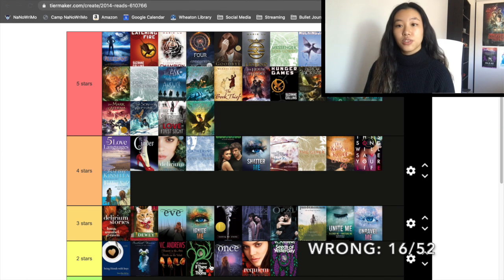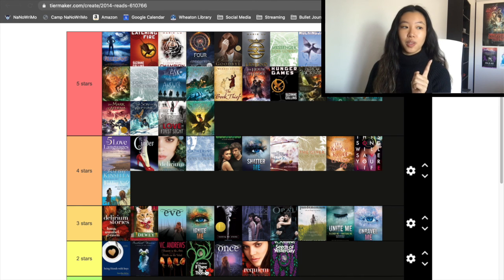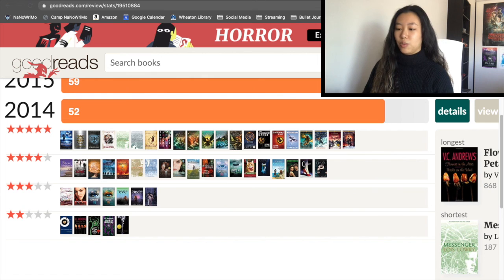I thought I gave Once 2 stars because I thought they got progressively lower as it went on, because I'm pretty sure I know I DNF'd. No, I did not DNF the last book. I sped read through the last like 90 pages because I was so pissed off at that book. Pretty sure I gave that 1 star.